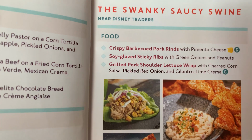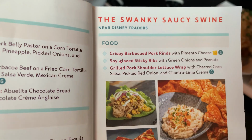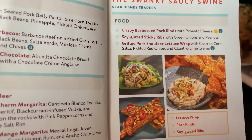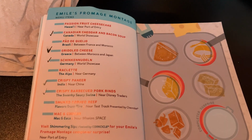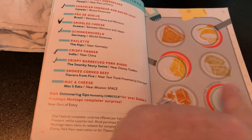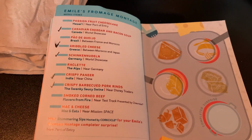Okay, so we just got our pork rinds and cheese from the Swanky Saucy Swine. So that is our last stamp that we need for Emile's Fromage Montage. That is right there. So now we can go back to Shimmering Sips to get our completer stamp, which is right here. But we're gonna wait until next week because like I said, I want Todd to be with us.